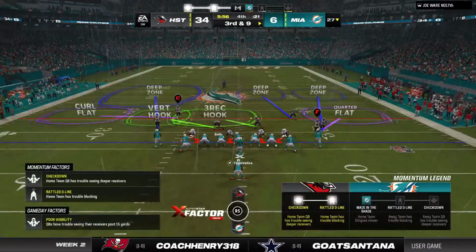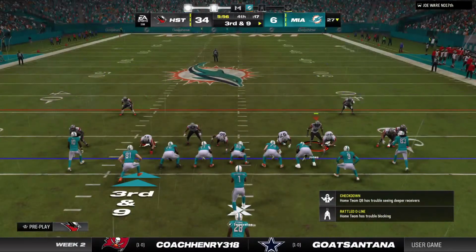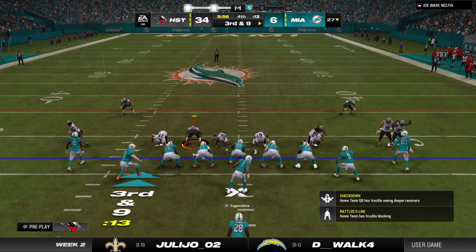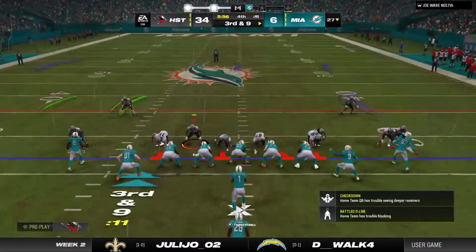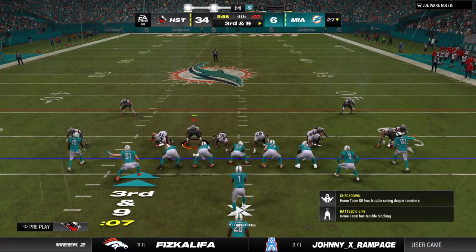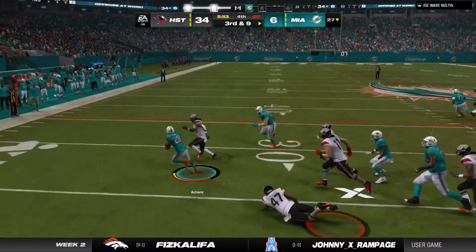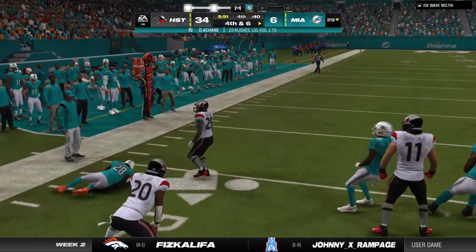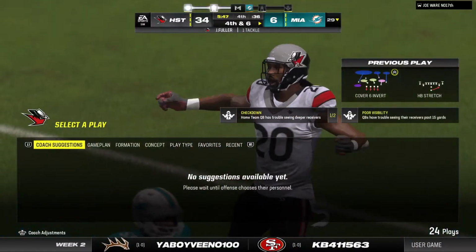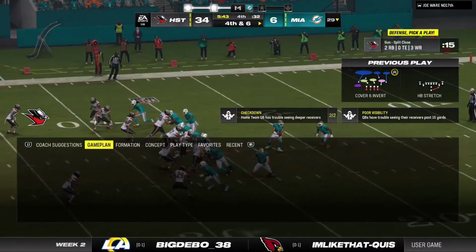The Dolphins on third down, as bad as you can be. 0 for 7 thus far. This is 3rd and 9. Running left, Achane. And this effort will not get it done. He stopped well short of the first down at the 29. It'll be a pickup of just 2, and it'll be 4th down.